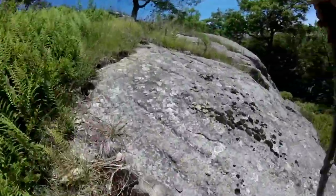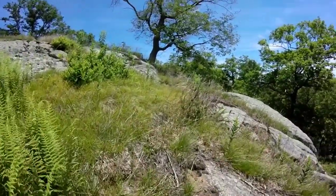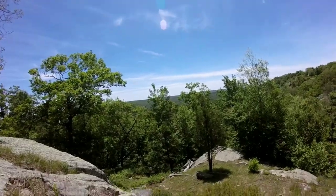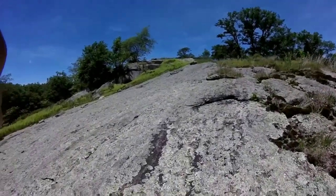This was my first time hiking to the summit by Cape Horn, and I didn't know what to expect. I was looking for a secluded spot with possibly a nice view to spend the night and do a little backcountry camping. And this location certainly was not going to disappoint.